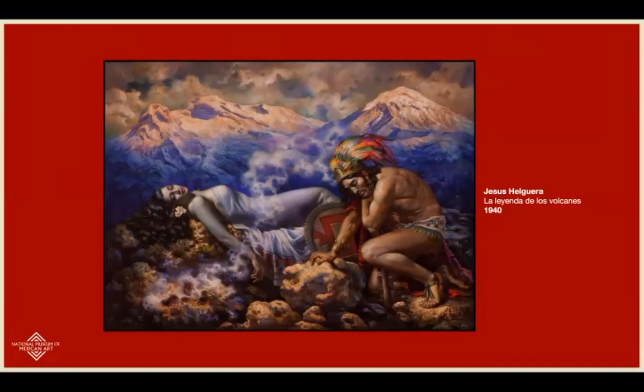Other artists like Jesus Helguera, who was not exactly a public artist or a muralist, would focus more on these legends or these stories that had been passed down for quite some time. Often these paintings and these stories were very romanticized, like this one here. Now, this beautiful painting, again, which is the welcome to the exhibition, is titled The Legend of the Volcanoes, and it's about a story that had been passed down about these two young lovers, these two young people in love.